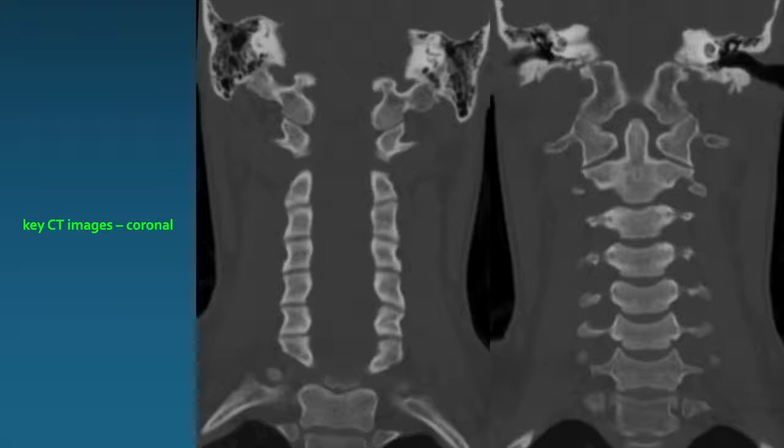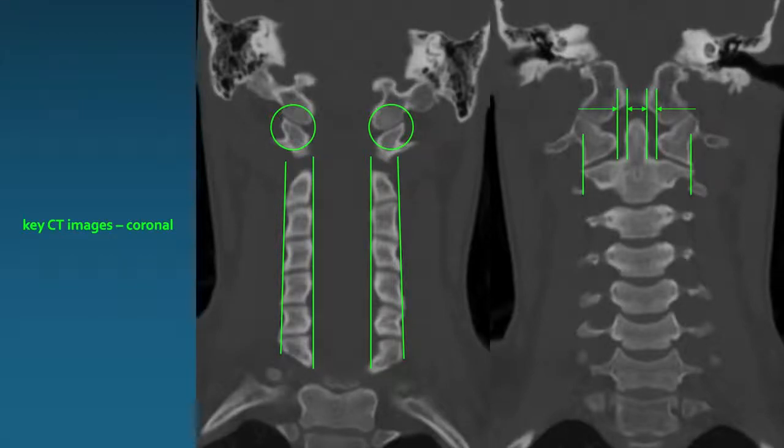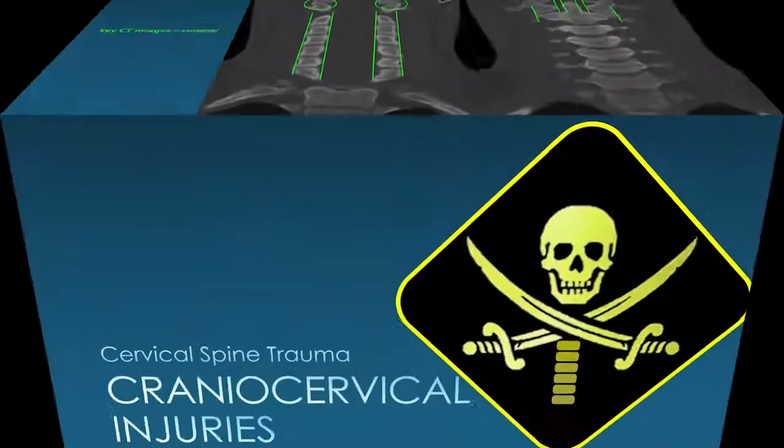Key images on the coronal plane, we want to see that the lateral masses stack up like bricks over here. And then you also want to have a good look at the craniocervical junction and make sure that the occipital condyles and lateral masses of C1 have a normal relationship. And also between C1 and C2, which is what you would be looking at with your Jefferson fractures, making sure that if the head is not rotated, you have roughly equidistant spacing between the dens and the lateral masses. But this can be asymmetric in patients who have a head tilt, so you want to add up those two spaces and make sure that they are less than 7 millimeters.